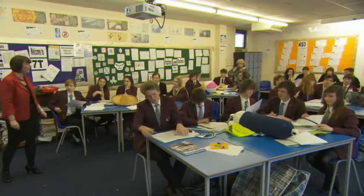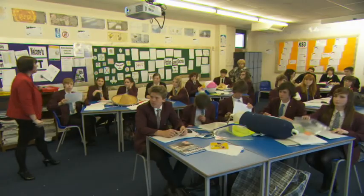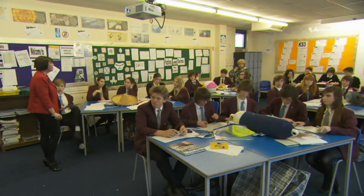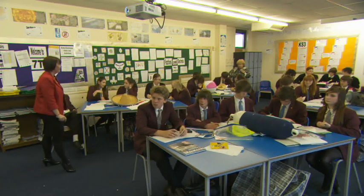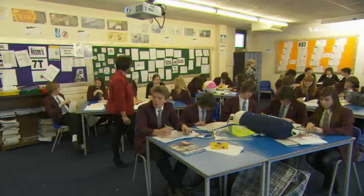I'm going to show you this graph again. The x-axis has a label on time, so it shows us over time how tourism develops. But I've missed the labels off the y-axis. What should it say? Write it down on your whiteboard. Have a think. What should it say?